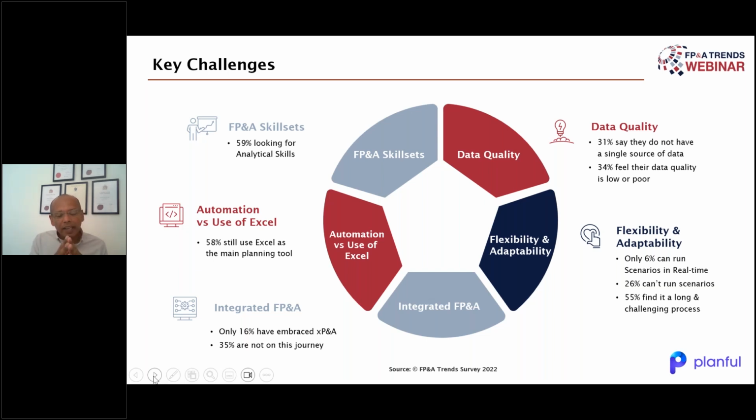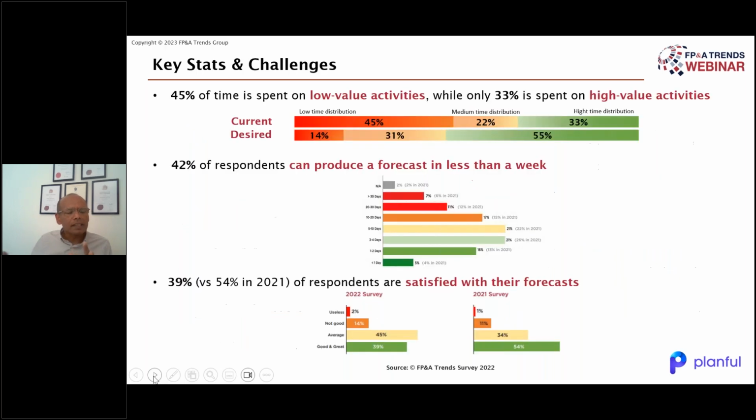Automation versus use of Excel. This is one that everybody knows. 58% of organizations still use Excel as their main planning tool. And then, of course, in terms of FP&A skill set, we are all struggling with finding the right skill set. And what people are looking for is analytical skills. So this is just a key highlight of the key challenges FP&A is facing.